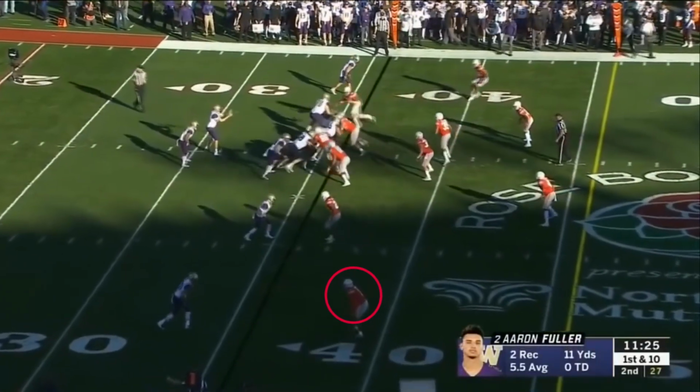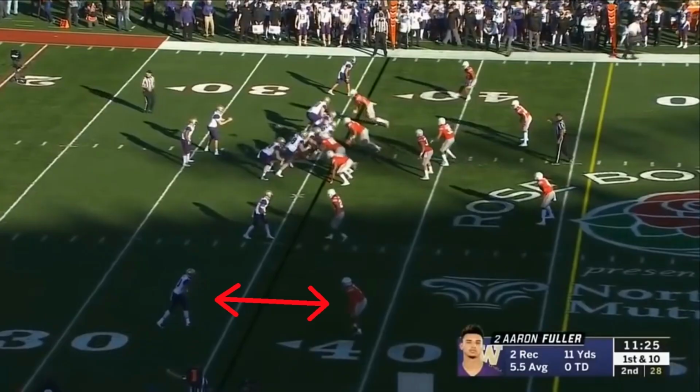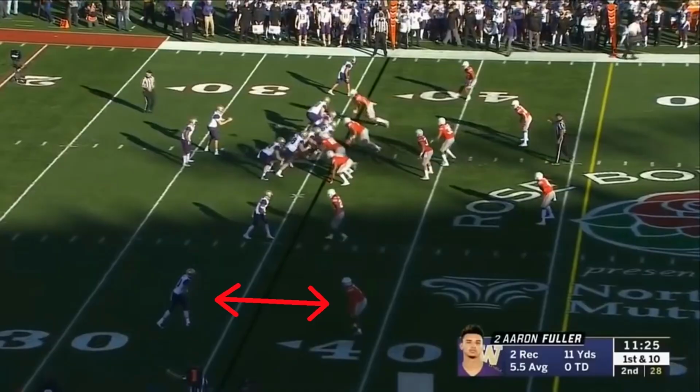Okay, on his fourth play, Okudah makes a great tackle here, but as you can see, because of the cushion that he gave up here in the short route, he gives up 5 yards, which is not ideal. I have no doubt if he was playing press in this situation, the ball would probably not even be thrown to that side of the field.